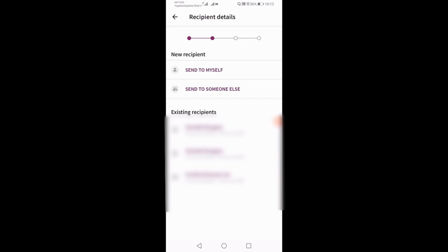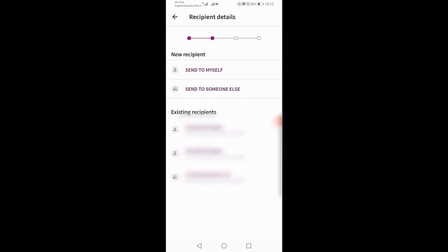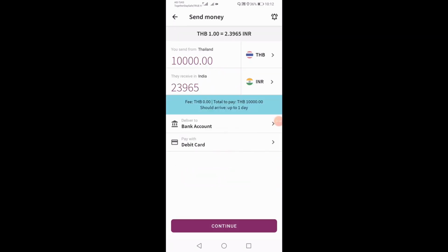So if I'm sending it to myself, I put in my name, my account number, and the IFSC, which is unique to India. It's the Indian Financial System Code. It could also be a SWIFT code or a sort code if you're sending it to other countries. So let's see. Okay, today's rates, right? So it's showing 1 Thai baht is 2.3965 INR.